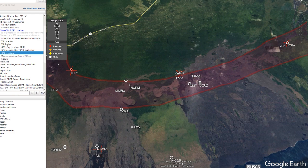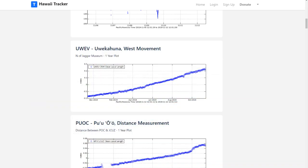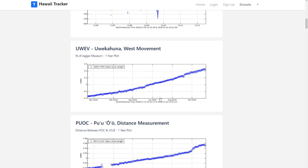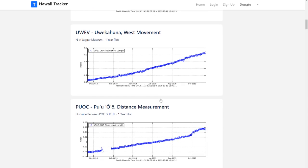So that's what we're measuring as spreading, and the plots that Dan was just showing. And so here they are again. The point is, it's been slow and steady at the summit. We did have a little hiccup a few months ago, but that seems to have steadied out, and we basically are still on the same track as before, right?